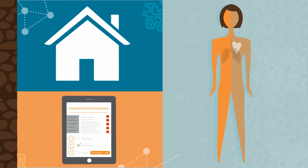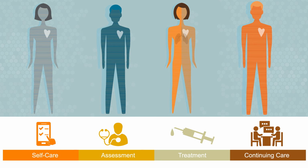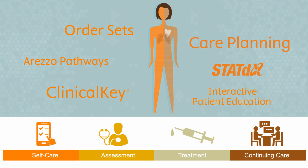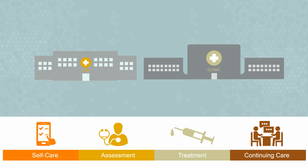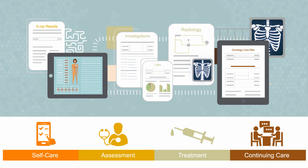So, Elsevier Clinical Solutions have helped Jane and many others receive early diagnosis and the most appropriate treatment. Our solutions provide the right care at the right time, putting the patient's needs at the core, whilst supporting healthcare providers in provision of consistent, high-quality, cost-effective care across traditional care boundaries.